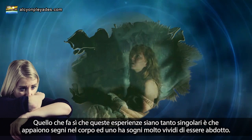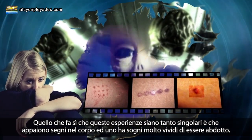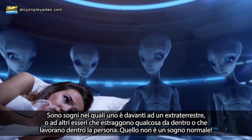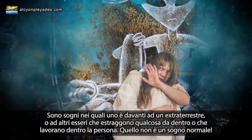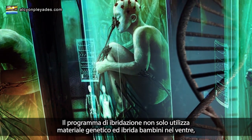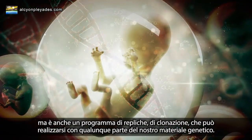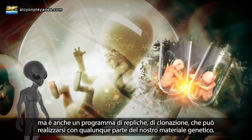The thing that makes these experiences unique is that you get marks on your body. You're having these vivid dreams of being abducted. You're having the dreams of being in front of extraterrestrials or other beings that are taking something from you or working on you. That is not a normal dream. The hybridization program is not just utilizing the genetic material and hybridizing children in the womb. This also is a replication program, a cloning program that can be done with any part of your genetic material.